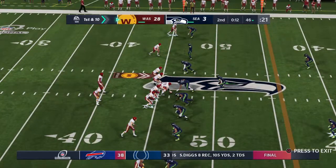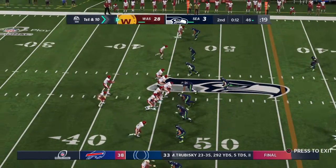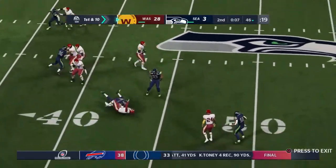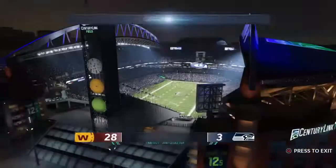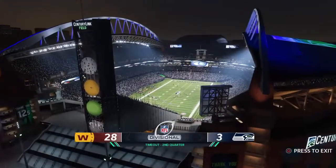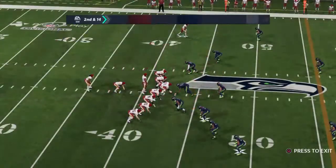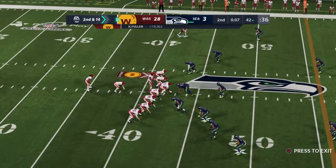And now it's 1st and 10. A big mistake, especially when you factor in the personal foul yardage. They'll roll it, and he can't find a receiver, and he's brought down. Now a timeout. 7 seconds left in the first half. So after the sack, here's 2nd and 14.